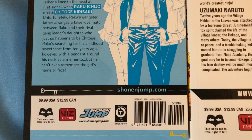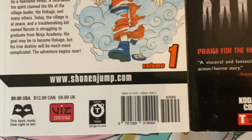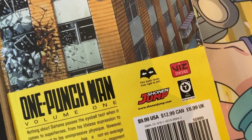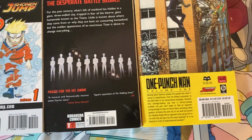Lastly, I want to talk a bit about the price of manga in Japan compared to the English market. The retail price for English manga is about 10 to 11 USD. Of course, the actual price can be lower due to sales or manga being sold as part of a box set, but this is the standard price.